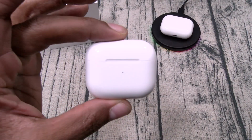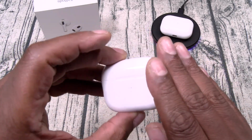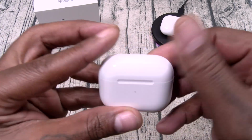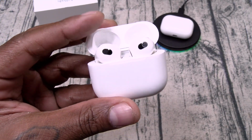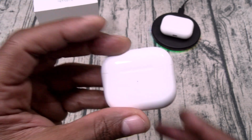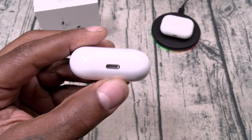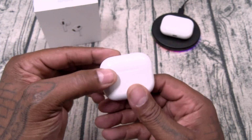Now here's the charging case. Lightweight, all plastic, has a glossy feel to it, no branding. You got your LED on the front, multiple colors. So it's flashing white, that means it's in pairing mode. You got your orange for charge indication. On the bottom, lightning adapter. On the back, there's your Bluetooth pairing button. Simple and straightforward.